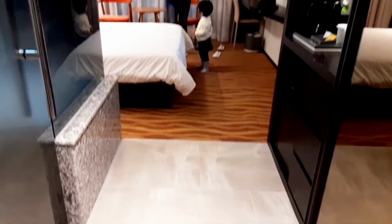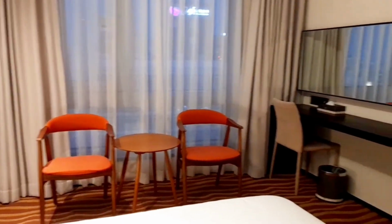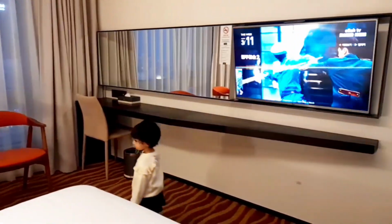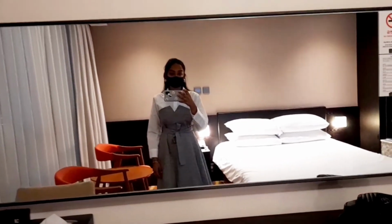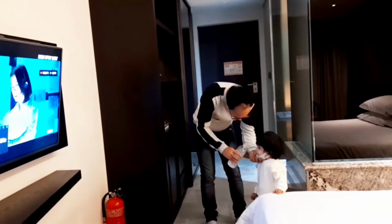Now we are at our hotel. Let me give you a hotel room tour. It is quite nice, clean and cozy. The outside view is also really nice. Have beautiful big mirrors, which I love. Ladies do love mirrors, don't you agree?